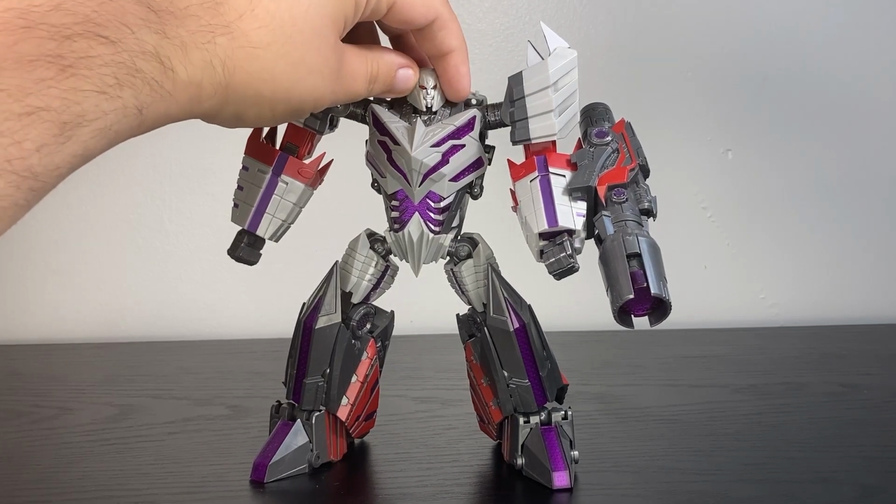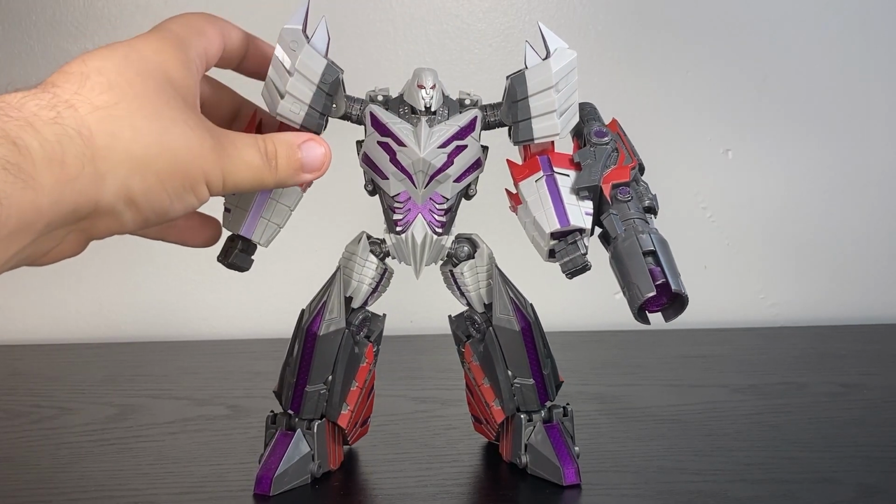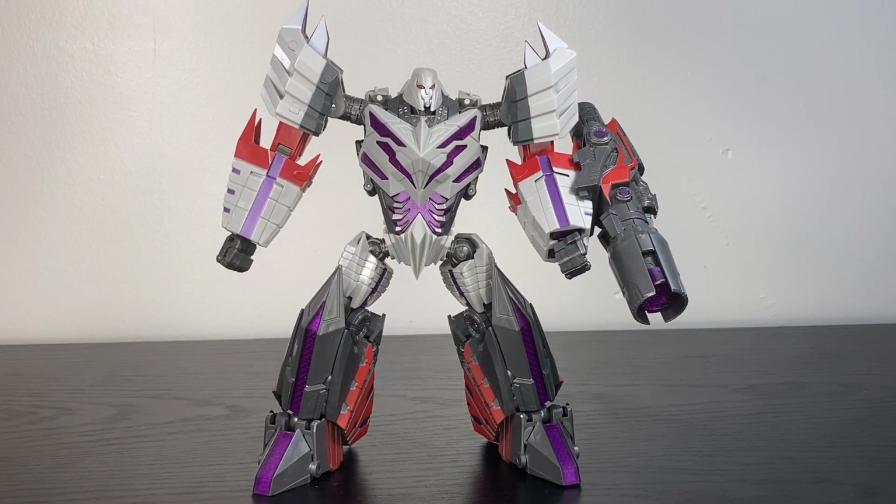My only regret is that I got this version just a month before they announced the metallic version. Metallic version looks even prettier. Maybe one day I'll pick it up, but quite frankly, even without that shiny silver paint, I love this figure so much that it became my number 1 Megatron.